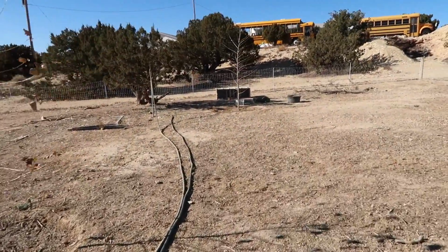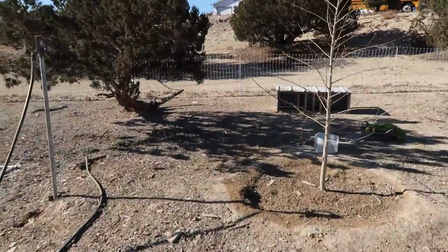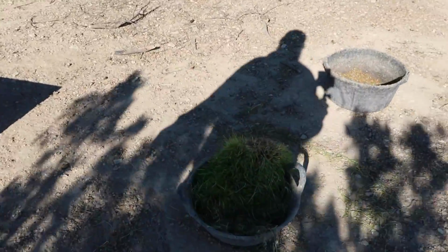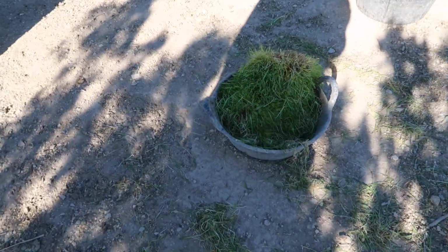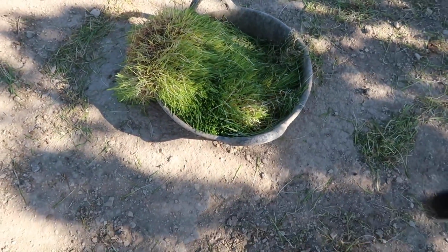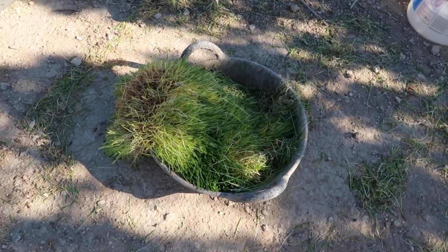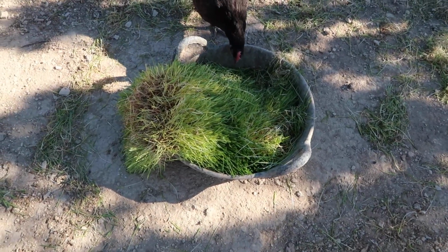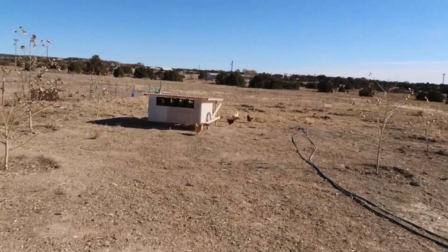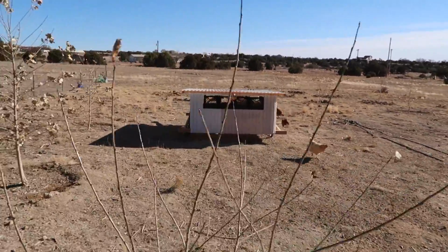I feed my chickens a combination of just layer mash, and I always make sure that they have plenty of fodder. Now this is fodder right here. It's a sprouted barley, and the chickens love it. But I feed them more than they can eat, so that way they've always got plenty out here. And the fodder is cheap to grow, and they love it. And so it's a good supplement for them, and they get lots of nutrition out of that. They've been eating on it all morning. So we had a garden this last year.